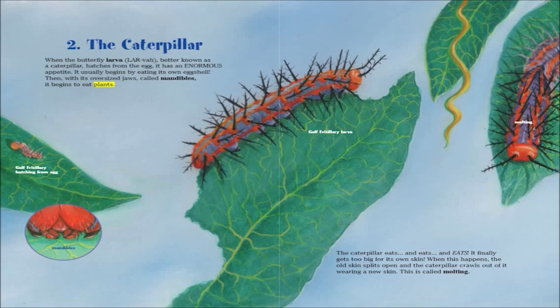Gulf fritillary, hatching from egg. Mandibles. Gulf fritillary larva. Molting. The caterpillar eats and eats and eats. It finally gets too big for its own skin. When this happens, the old skin splits open and the caterpillar crawls out of it wearing a new skin. This is called molting.